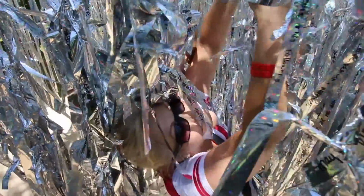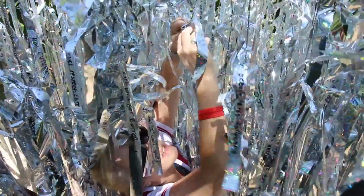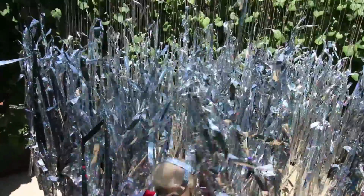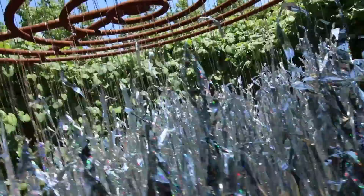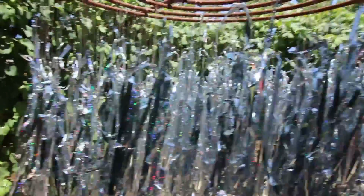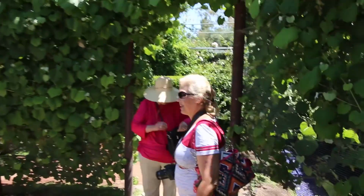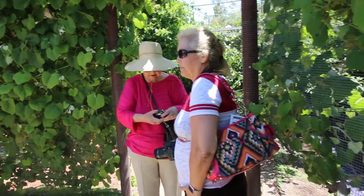I think she's in there somewhere. I'm putting in a wish for all of mankind. But be careful what you wish for, because you may get it. I always think it's so cool, going around. Very neat. Different. Lots of wishes.